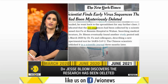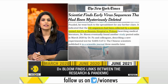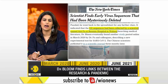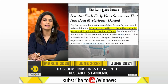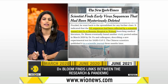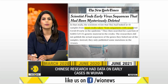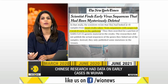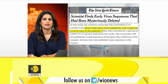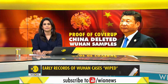So he began an investigation, and this is what he found. These Wuhan samples were collected by a Chinese scientist named Yi-Chun Fu. This was at the Renmin Hospital in Wuhan. The same name also came up in another study online that described an experimental test for the Wuhan virus. And this is where things get interesting. Apparently, the research that was uploaded to the American database earlier had the samples of the Wuhan virus. These samples were collected through nasal swabs from early patients in Wuhan, and then these samples were removed. What does this tell you? Chinese researchers removed early records of the Wuhan virus.